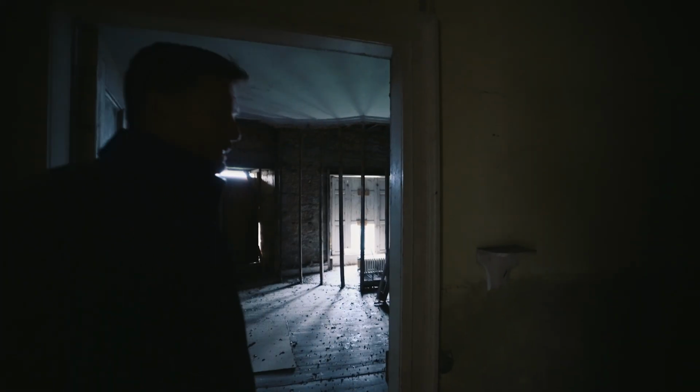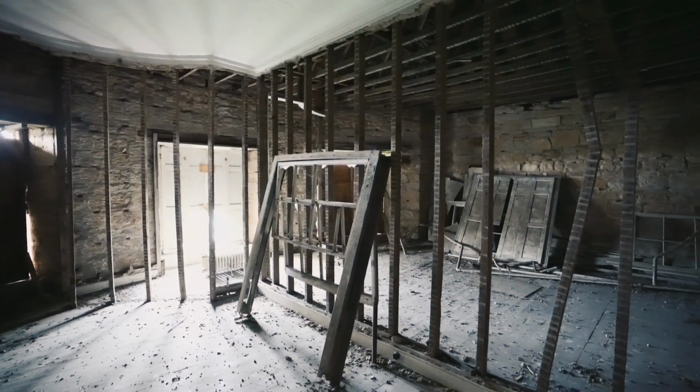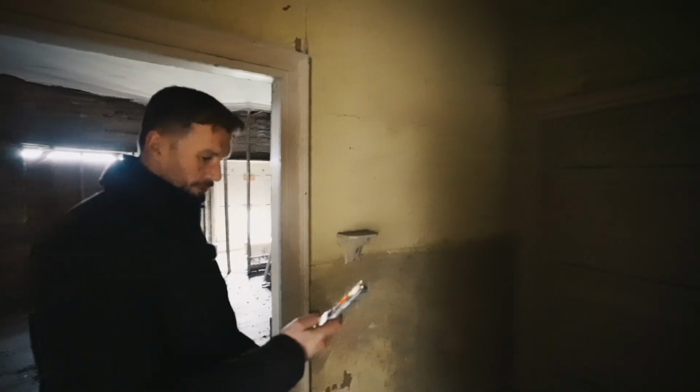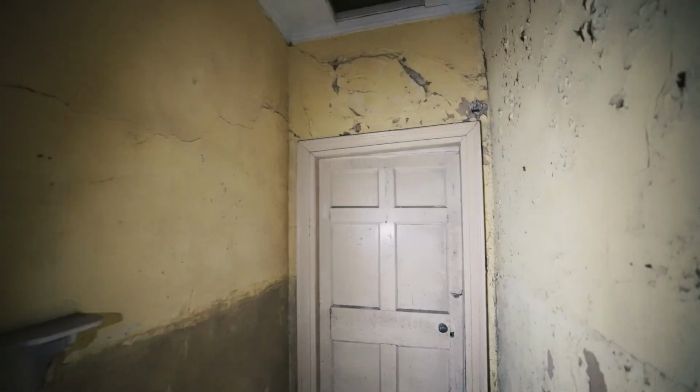These are rooms I don't go in. I don't go on the floors. I don't trust them. The ceilings were in before we bought it. Don't know if you can see, I'll put a torch on the movement in that door frame. So there is reason to be nervous.